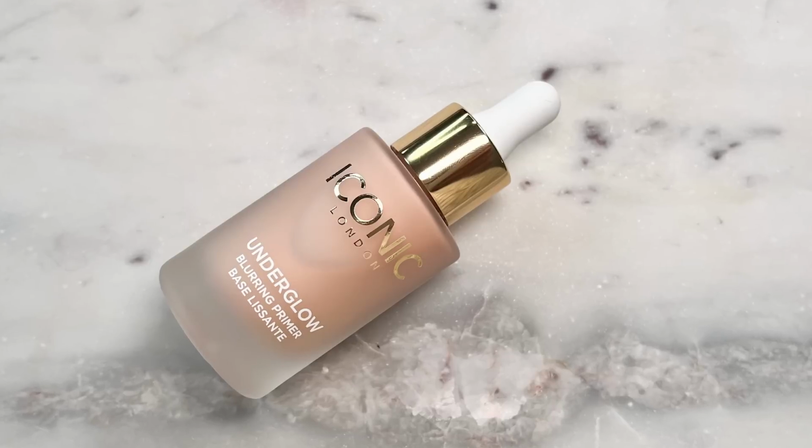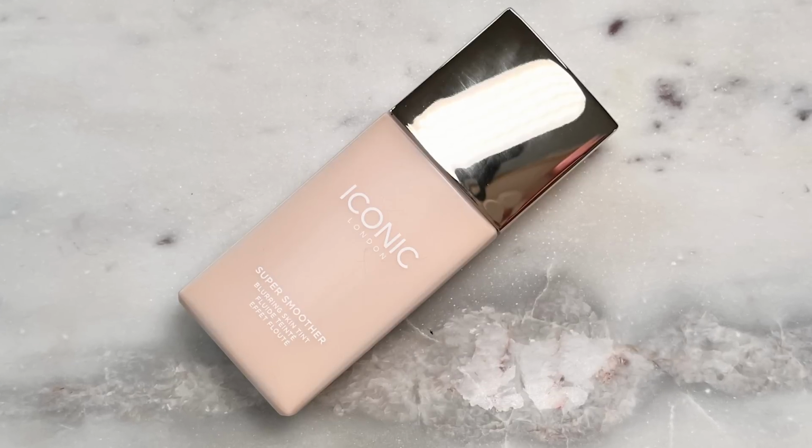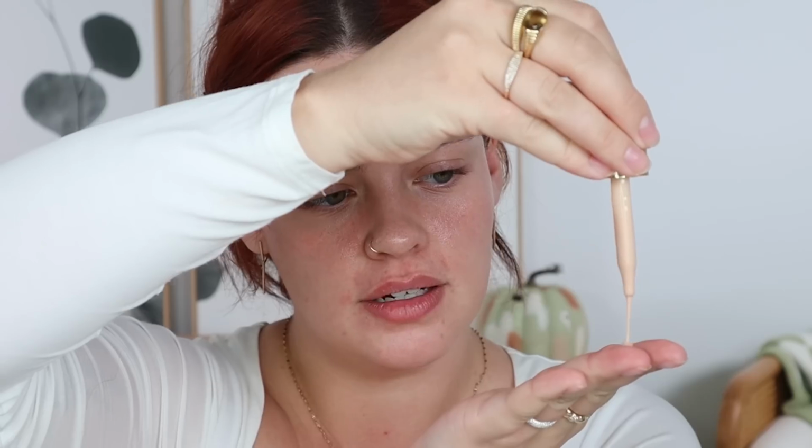So I'm finally going to be trying out this base routine today. This is the Iconic London Underglow Blurring Primer as well as the Super Smoother Blurring Skin Tint. So I'm gonna try this out. I'm gonna go in with the primer first, of course. Don't know how much to use. I'll go in with that much. That might be a little too much.